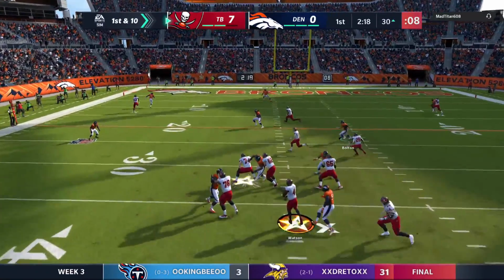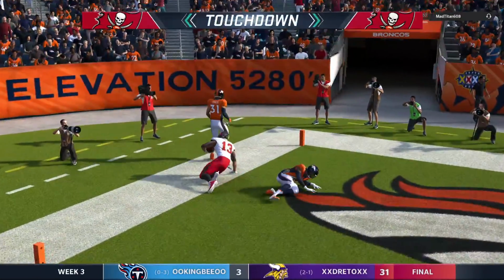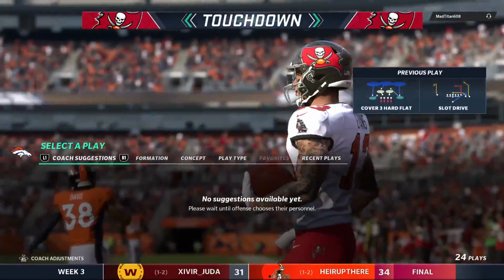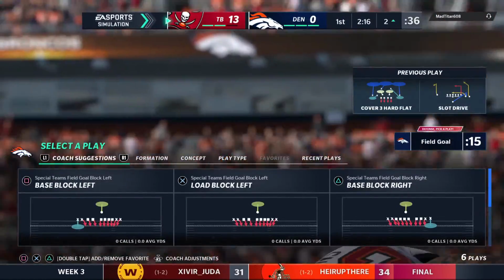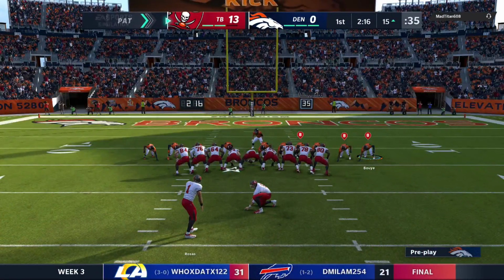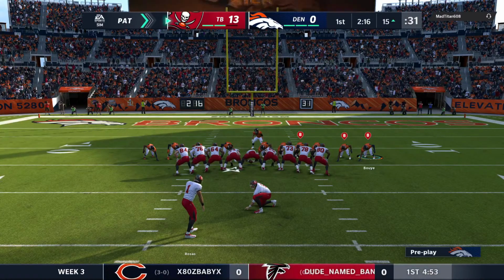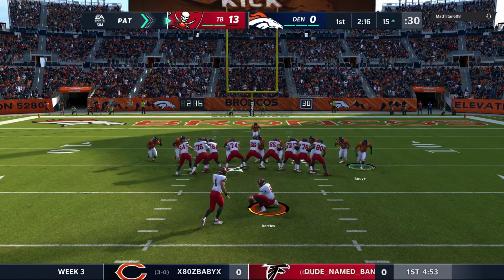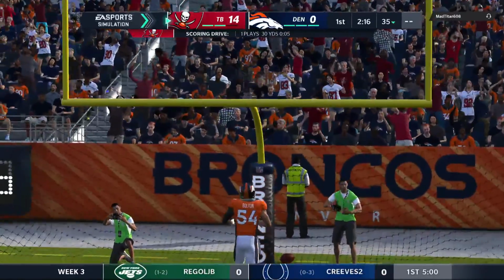Following the fumble recovery, Watson airing this one out for Evans. And Evans hauls it in. Touchdown, Bucs. Two first-quarter touchdown passes now for Deshaun Watson as the Buccaneers tack on to their lead. They've got to be thrilled on the road right now. Touchdown, turnover, touchdown, and quickly trying to make it 14-0.